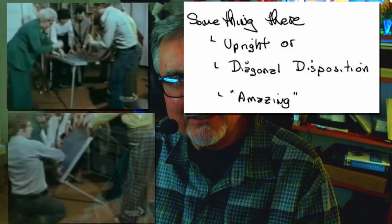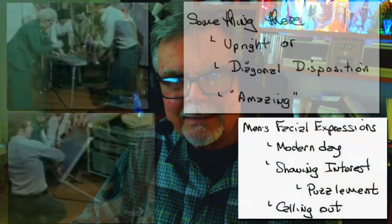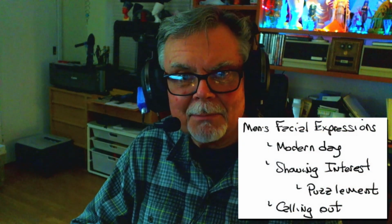I think my subconscious finally started zeroing in on the participants around the table. I wrote upright or diagonal disposition, and then the word amazing. Indeed, everybody was amazed. So there is some truth mixed in amongst the confusion here in this session.